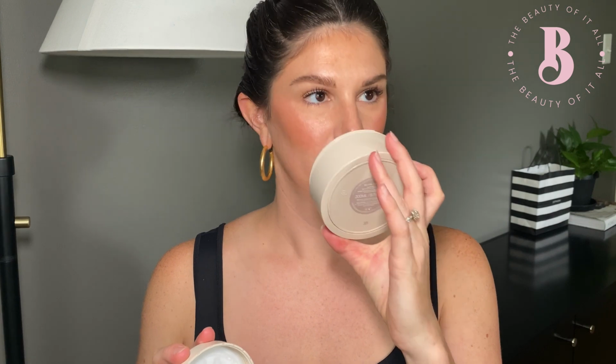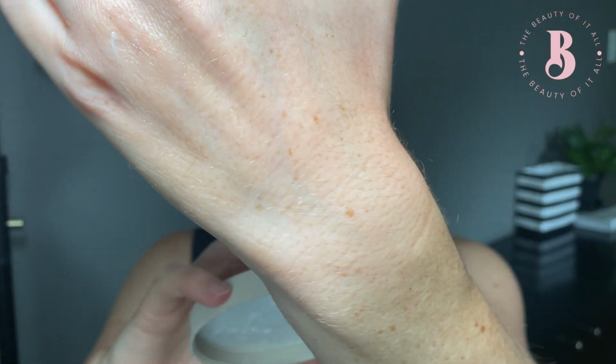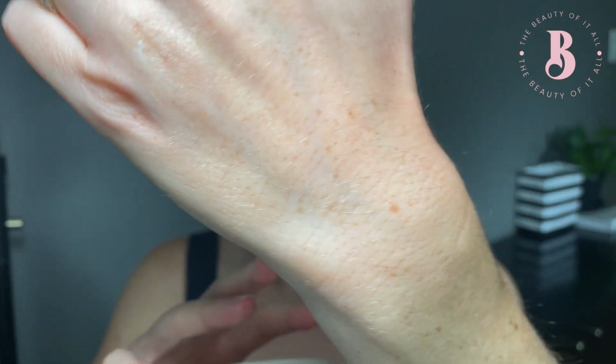This is in the scent Butter Drop. Oh my gosh, you guys, it smelled like a sugar cookie. This was a limited edition during the holiday of 2023. I think they might have a few sets on Sephora of the mini body butters. But let me just take a teeny bit of what's on the inside here. I don't know if you can tell on camera, there is a really cool shimmer to this body butter.